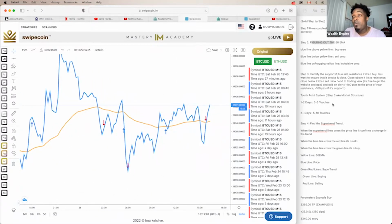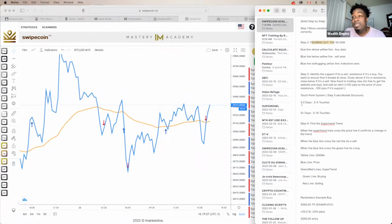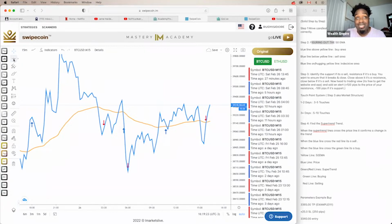So now, what do they say? They say that between 1 to 2 days, it has to touch the resistance or the support 3 to 5 times. After 3 days and above, it has to touch the resistance or the support 5 to 10 times. So let me just show you guys an example.